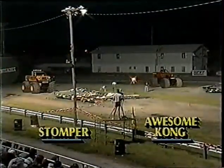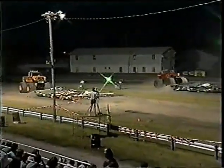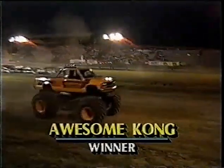Now, Awesome Kong's got a little bit more horsepower, but I think Stomper's got a little bit more expertise behind the wheel. Let's see what happens. Great hole shot by Awesome Kong. He just takes over a tremendous lead. Now, it looks like Stomper's having a bit of problems there after that first set of cars, but Awesome Kong will advance to the finals.